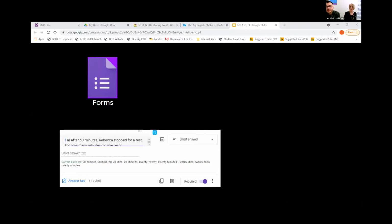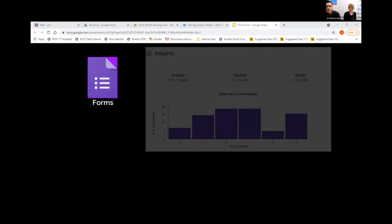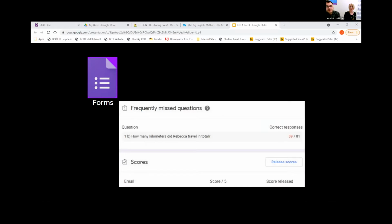Forms offers many different types of data that we can analyse, both live as well as after the lesson. For example, average overall scores, percentage of questions answered, and pie charts of learner confidence. Another part of Forms that came into good use throughout the project when analysing data was the ability to quickly establish which questions learners are struggling with.